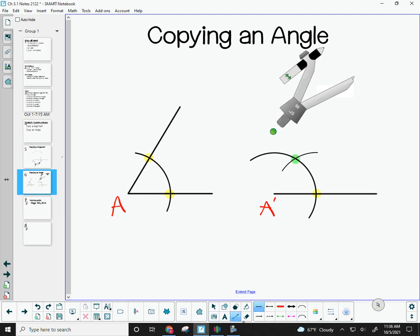So I can now take my straight edge, join my vertex through the X, and you should have a duplicate angle.